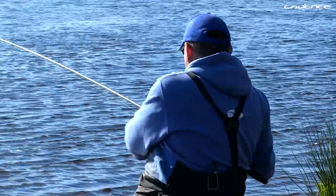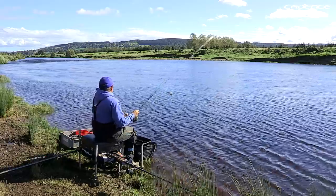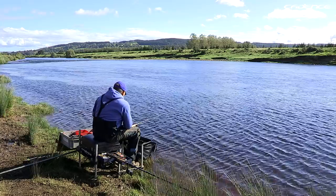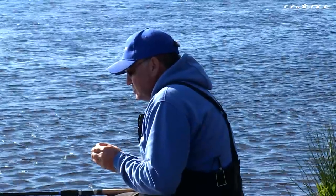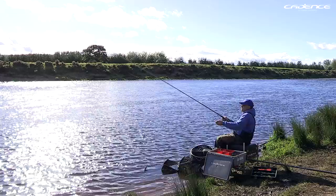Well, I've been feeding at least once a cast from the very beginning, and I think that's an important point as well, because it was a good hour really before I even caught a fish. I suppose it might be tempting then to feed less often, but you've got to get that constant stream of bait into the swim to attract the fish to where you're fishing.